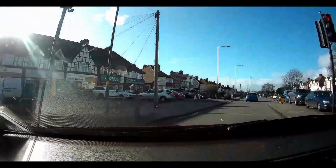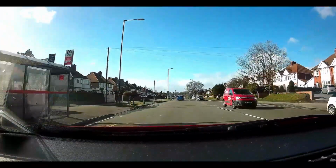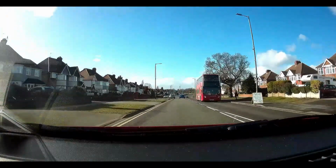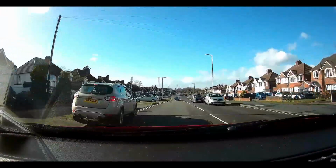I didn't have my signal on there because it was a dedicated right-hand lane. I might make a video soon about why I'm not signalling sometimes and why I am. Some of you might have noticed occasionally I don't signal, and you might think it's because I'm a muppet. There's a reason for it, and we'll make a video soon on that subject.